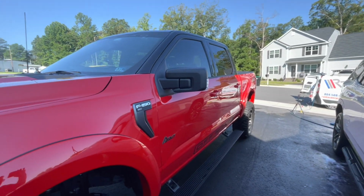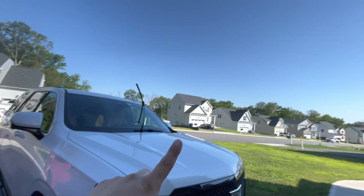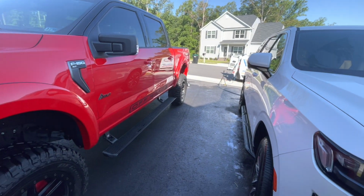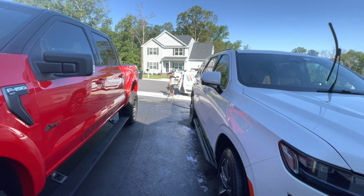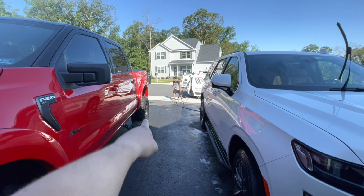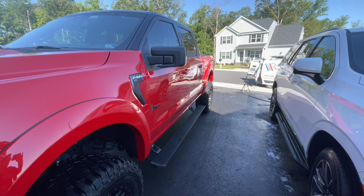So all right, that's how we like to do it. We start with the outside to beat the sun, so that way it's gonna be better to work in the shade a little bit. The sun is already covering almost half of the truck, but yeah, we were able to make it. So we're gonna continue, so let's go.